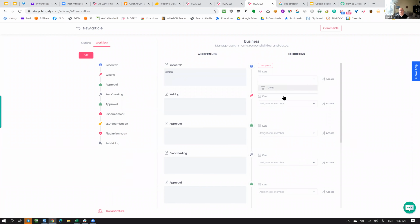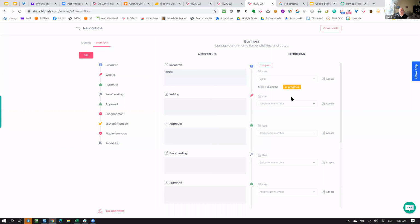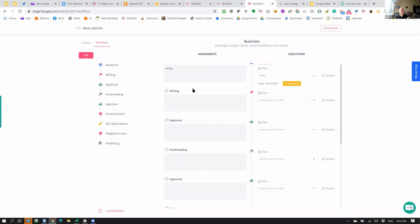It's not the team members are coming up. So, and we will have the accesses built in here for write access, but for now you don't need to worry about this. This one is on a single level. You can decide what your assignment is for each of the step. You can set the due dates. Once you set the due date for each step, the due date will show up here.